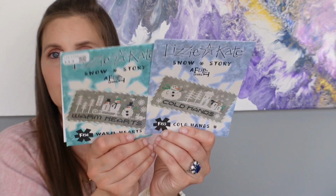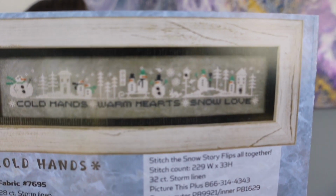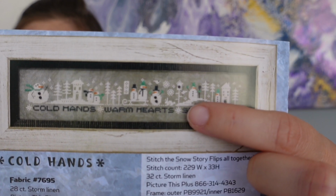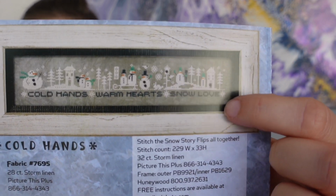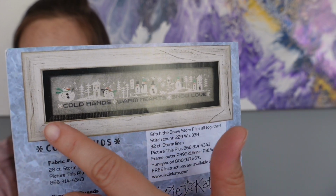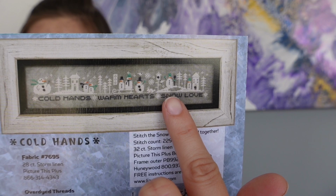I didn't realise they were a set, because obviously on the front it shows them finished separately. But what I did think I might do is stitch the cold hands warm hearts as one single piece, but I will just have to do a little bit of an adaptation, because the snowflake here after the warm hearts is actually part of the snow love pattern, but obviously I do have 2 charted snowflakes on this one, so I'm going to have to stitch an extra snowflake on the end.